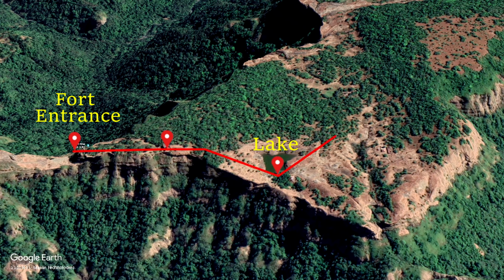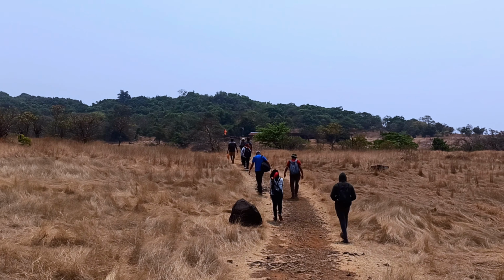Now, let us visit the Rajwada. The Rajwada was basically the king's courtyard.